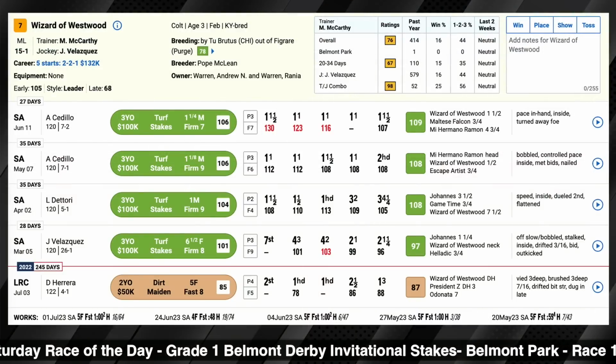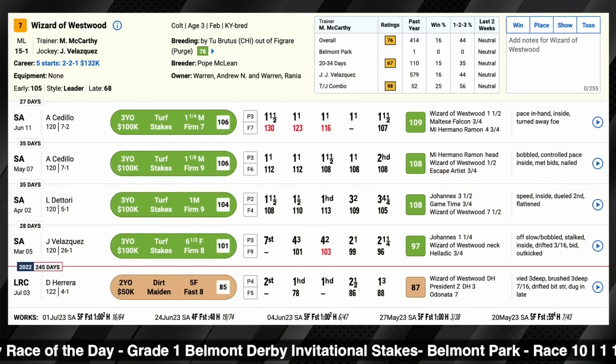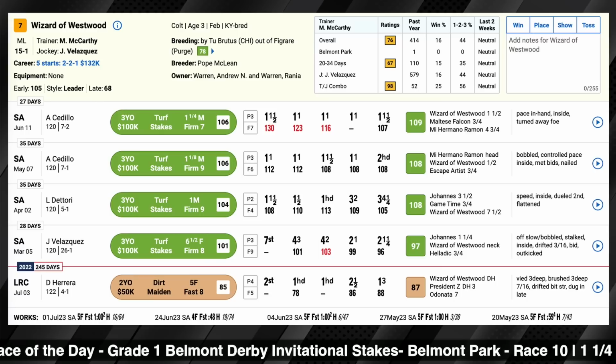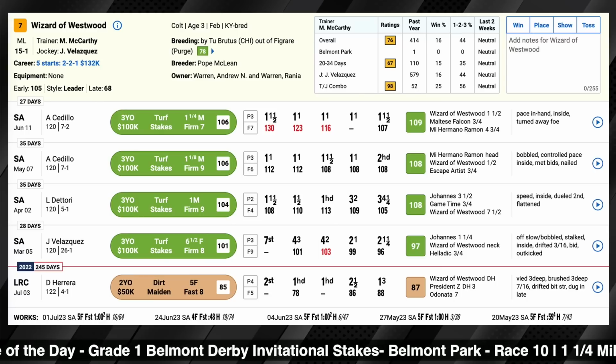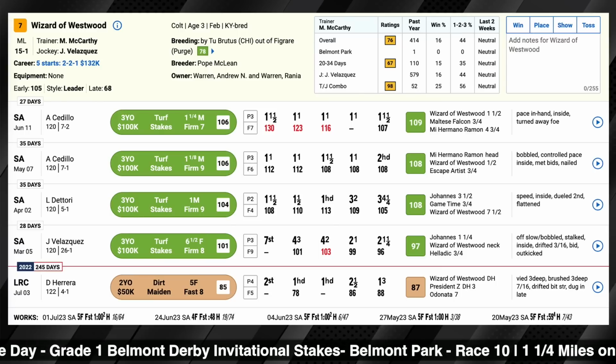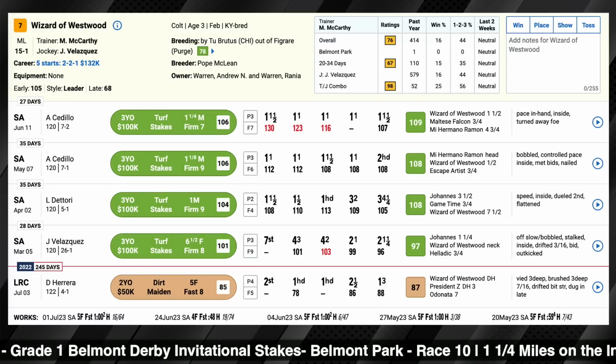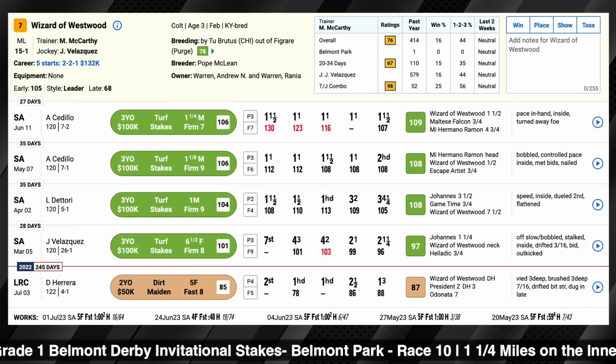I think that's a key factor as he's again going 10 furlongs in this Belmont Derby, because he ran his best race last time, surviving that fast pace in the Cinema, going 1.25 miles. And when you just watch the stretch run of that race, this horse has a lot of size to him, a big stride on him, and he's probably going to the front here. I don't think he's the kind of California horse that you can just dismiss.